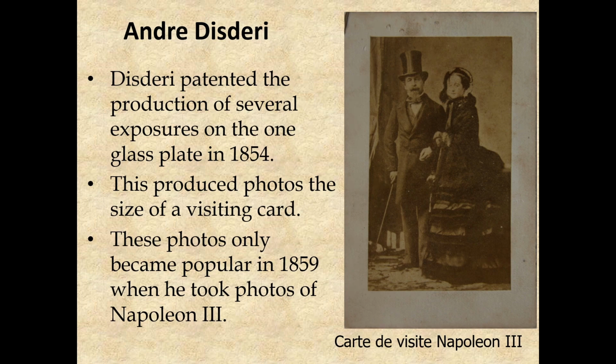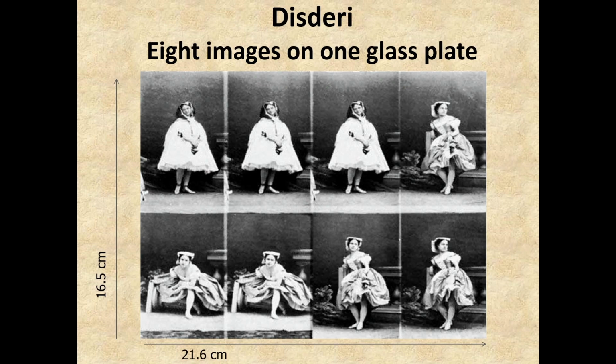Because they were quite small and they were always adhered to a piece of card, and that piece of card was the size of a visiting card at the time, they got the name cartes de visite. So here we see the 8 images on one full glass plate, and this standard full plate size was 16.5 centimetres by 21.6 centimetres, whatever that may be in inches.